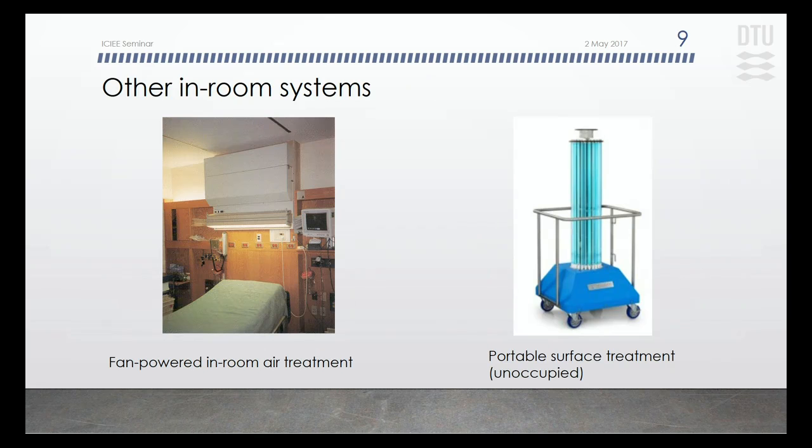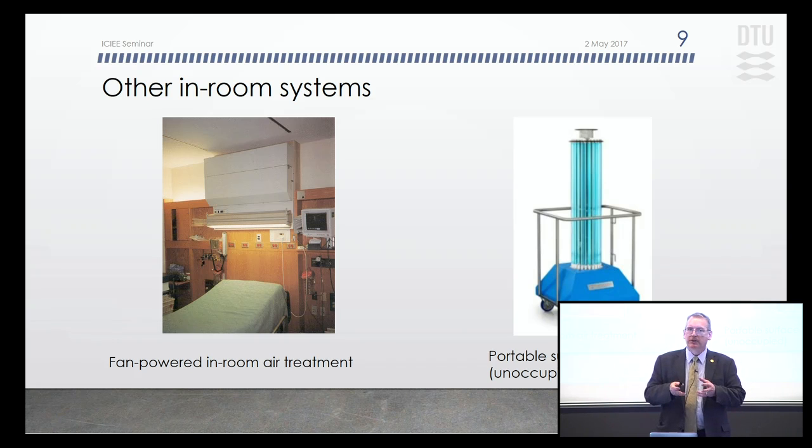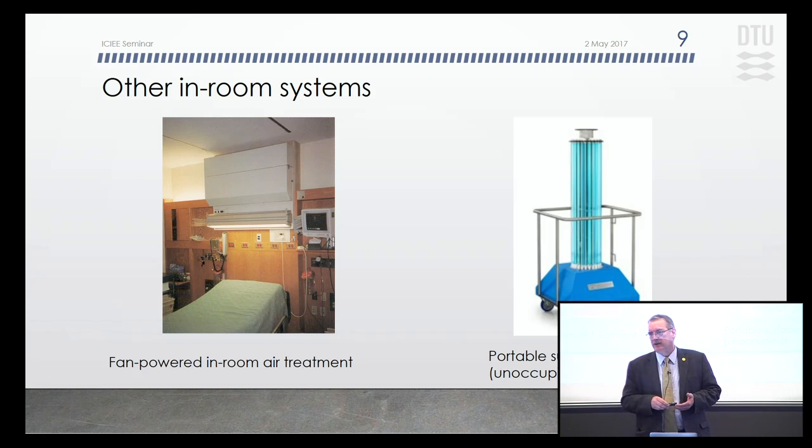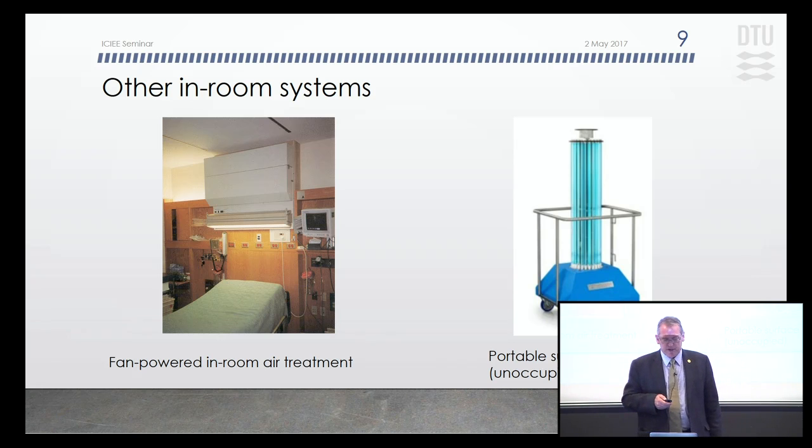Other types of in-room systems include self-contained air cleaners that might have lamps inside of them. These have all of the same operating issues of any other portable in-room air cleaner. One of the big issues is how well do they turn over the air, but they can be quite effective for single pass effectiveness. On the right is a unit that's intended for unoccupied use to disinfect contaminated facilities like operating rooms or holding tanks at jails or other facilities that may be highly contaminated and where there's a period of time where they can be disinfected when no one is present.